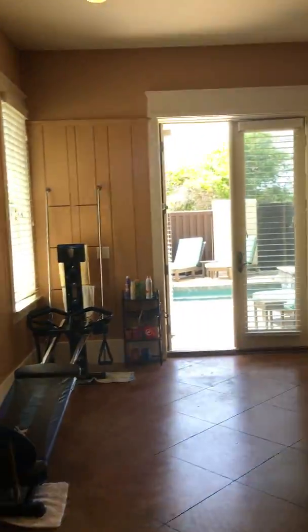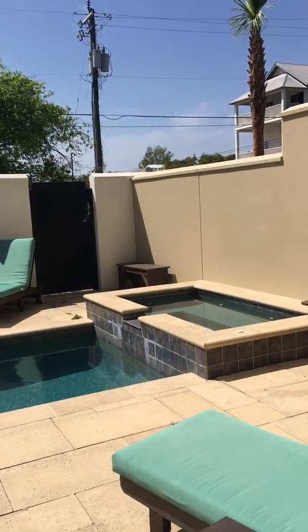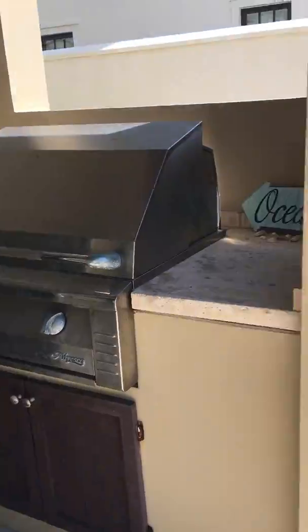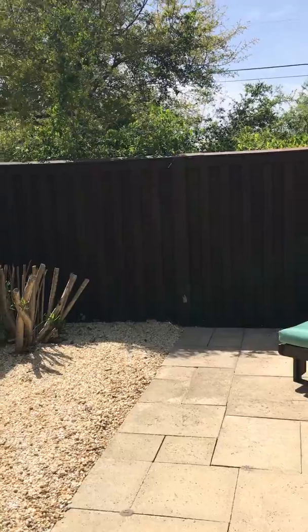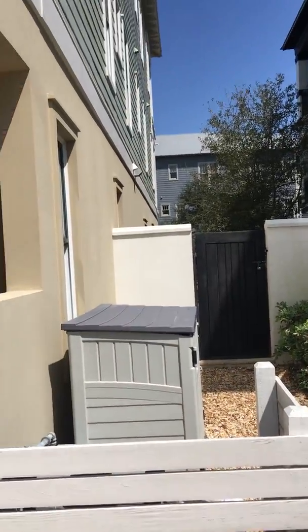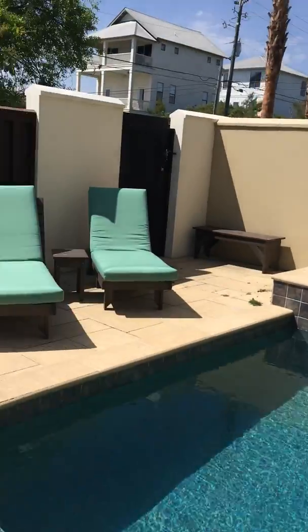Are you good? That looks like something that could easily be removed if that's something that you wanted to do. I think it's kind of neat to have. There's a step down here. And here is the little pool area. And the grill. You could keep or remove all of that. Two balconies here. Those balconies are really wide and deep.